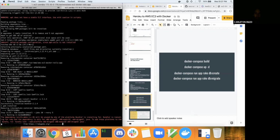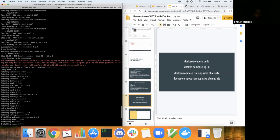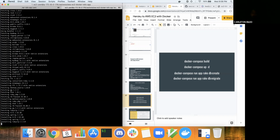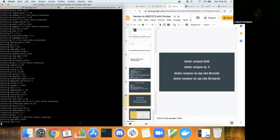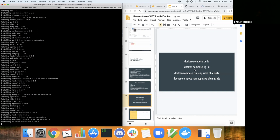Okay, and so it's almost done. So now we're going through, this is probably pretty familiar, we are now doing our bundle install, installing all of our Ruby gems. Come on. Installing Selenium WebDriver. Any questions while this is running?